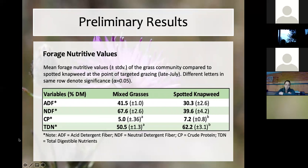Another thing I wanted to look at was the forage nutrition value of the knapweed at the point of targeted grazing. We harvested biomass prior to the targeted grazing trial, and categorized this biomass again into the graminoids, the grasses, and the spotted knapweed. We sent these to a lab to have a wet chemistry analysis conducted, and we found that spotted knapweed is a nutritious source of forage when grazed at that late July or early August time period compared to the grass community. It contained a greater amount of crude protein and total digestible nutrients or net energy than the grasses, and the lower ADF and NDF values, which are measures of fiber, indicate that knapweed is also more easily digestible at this time.